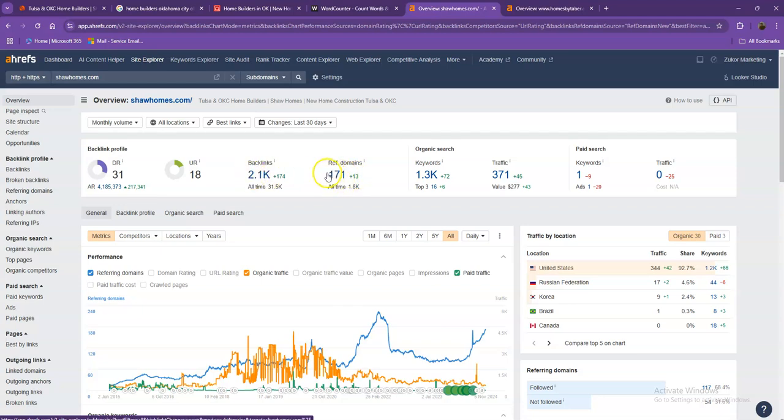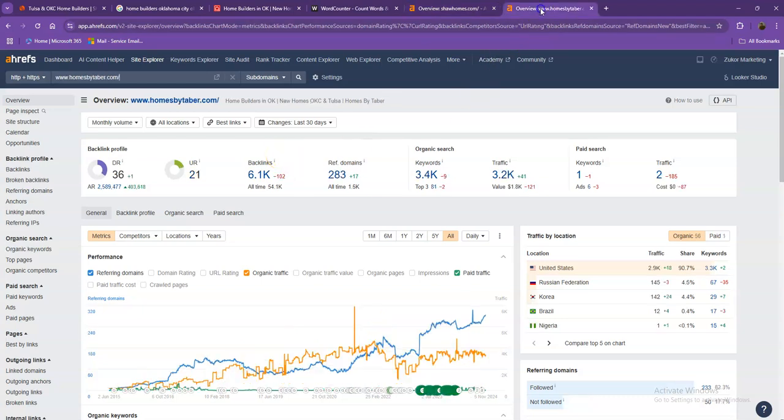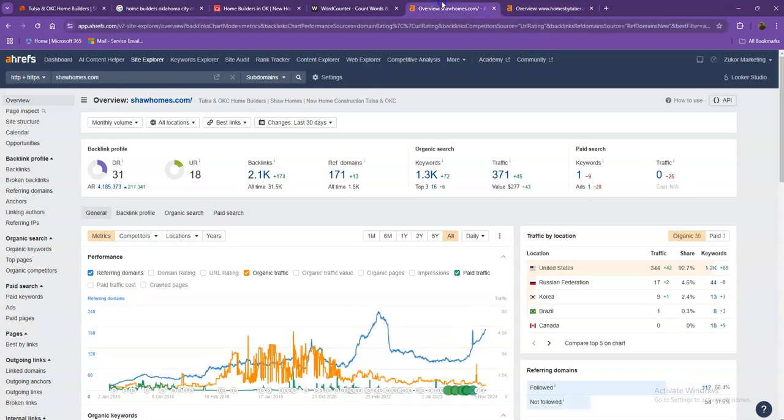So this 171 referring domains that they have, these are what we call the good or high quality backlinks, while the rest of the missing backlinks, those are what we consider the spammy backlinks. Let's go ahead and take a look at your competitors' numbers.